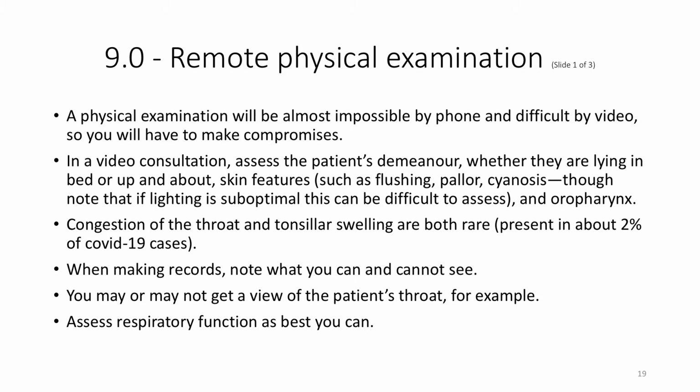Remote physical examination. A physical examination will be almost impossible by phone and difficult by video, so you will have to make compromises. In a video consultation, assess the patient's demeanour, whether they're lying in bed or up and about, skin features such as flushing, pallor, cyanosis, though note that if lighting is suboptimal, this can be difficult to assess, and oropharynx. Congestion of the throat and tonsillar swelling are both rare, present in about 2% of COVID-19 cases.